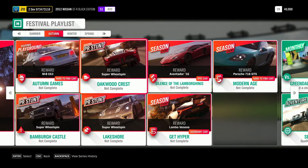Also got the Forest Sprite Showcase Remix coming back. Then the seasonal event, Silence of the Lamborghinis: you can get the Lamborghini Events Tour. There's also the Modern Age Seasonal Championship, where you can get the Porsche 718 GTS. And we've also got Get Hyper, where you can get a Lambo Veneno. It's a legendary car. You okay, mate?